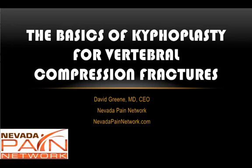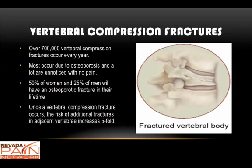Today the topic is the basics of the kyphoplasty procedure for vertebral compression fractures. Over 700,000 compression fractures now occur every year, and a lot of these are due to osteoporosis, and a significant amount actually go unnoticed because they don't cause any pain.